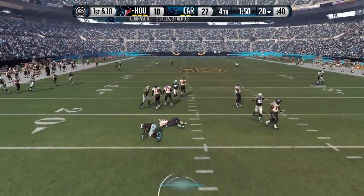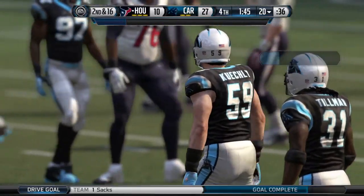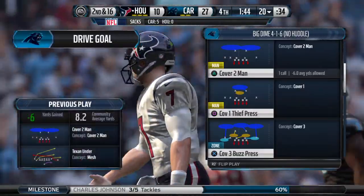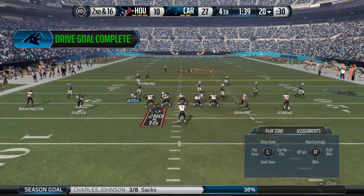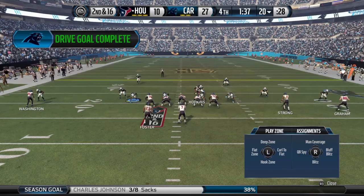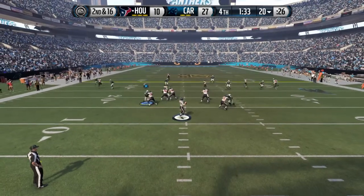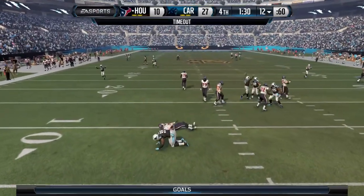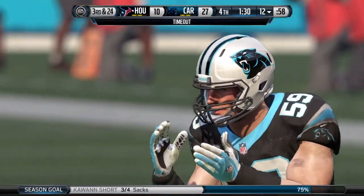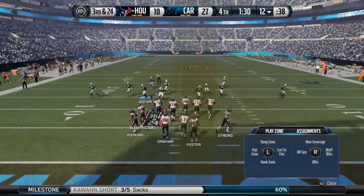Charles Johnson gets to him for the sack. Second down now. Holding on to the timeout. They'll rush back to the line. From the shotgun. No time to even look up. He's sacked again. The Texans signal for a timeout. They have 2 remaining.